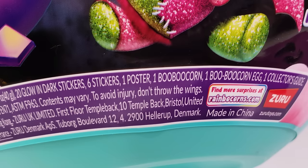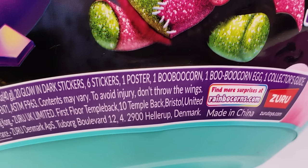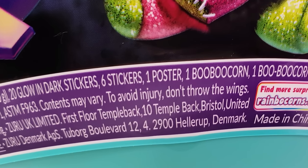So glow in the dark, then you have 6 additional stickers, 1 poster, cool, and 1 Boo Boo. A Boo Boo corn. That's actually Boo Boo. 1 Boo Boo corn egg and 1 collector's guide. And then it says to avoid injury, don't show the wings.